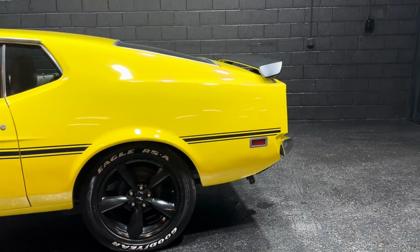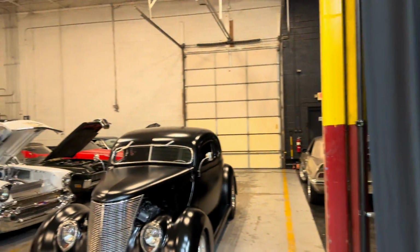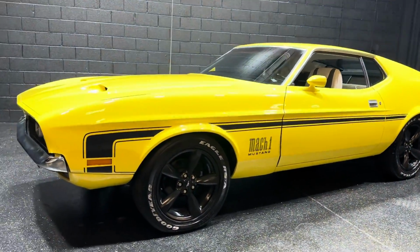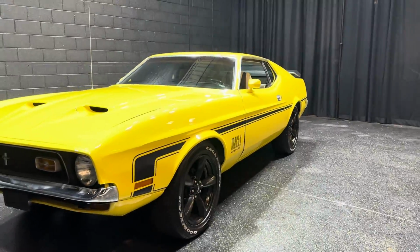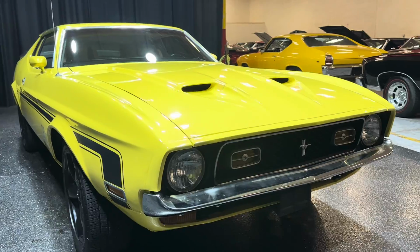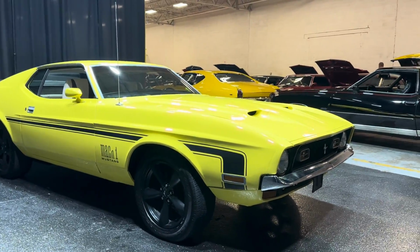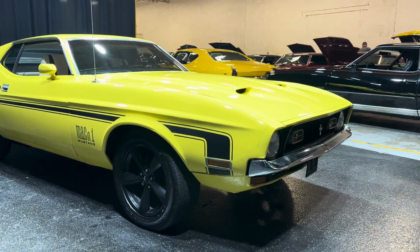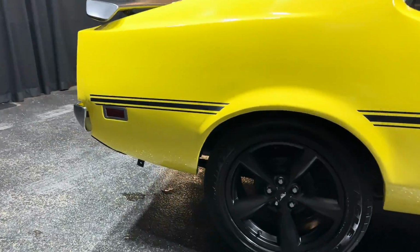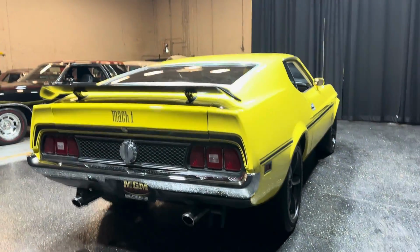This car is located at our warehouse in Addison, Illinois. We have around 250 cars. It's just one of our warehouses right here. If interested in this car, you can visit mgmclassiccars.com, view photos of it, or you can see some of our other inventory. You can also call 847-848-1850. Again, that's 847-848-1850. We offer special financing for these classic cars with great monthly payments and shipping all over the United States to your door.